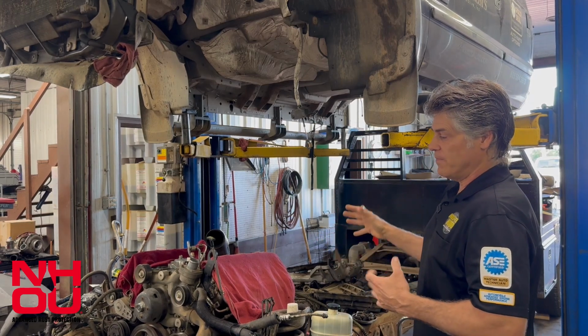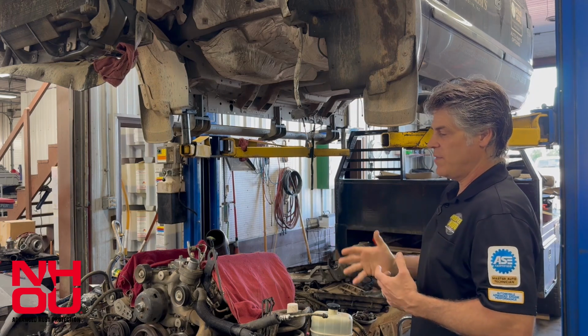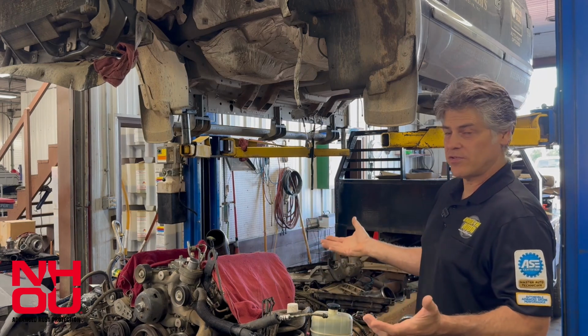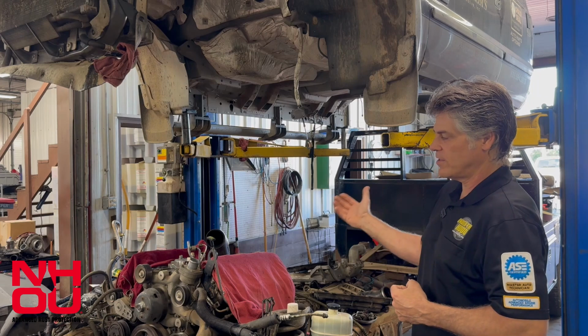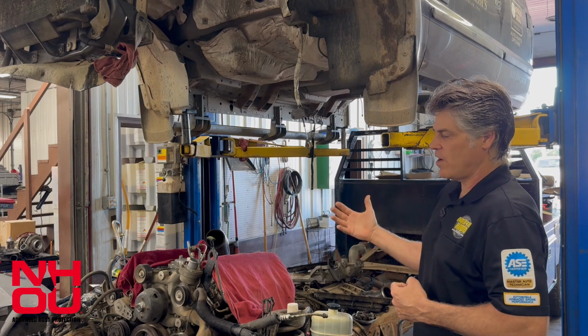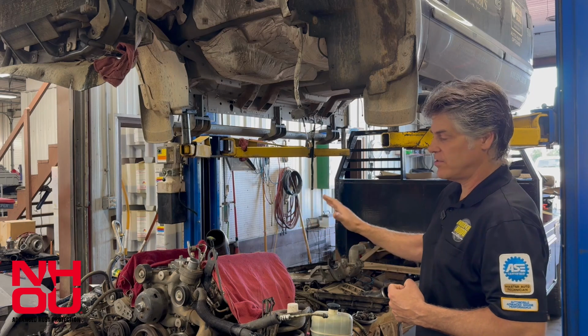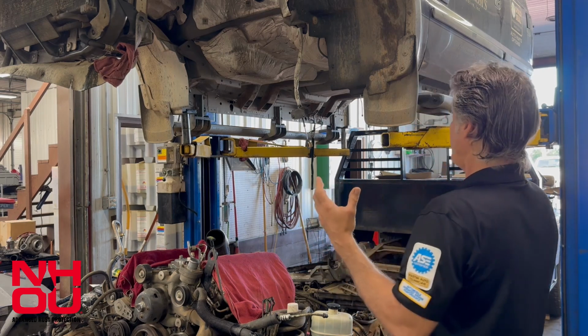This '06 came in off the road with a head gasket issue, and we had to make the tough decision. Do we spend over $100,000 to replace this truck, or do we upgrade and put some bulletproof performance parts in this engine to make it stronger and make it last? Now, if we do that, we're going to spend about $10,000 in this engine to get it to where we want it to be.